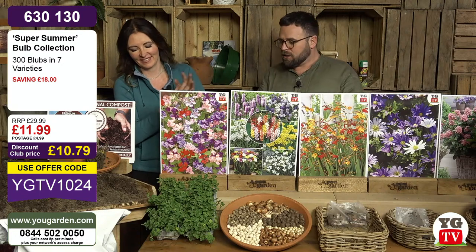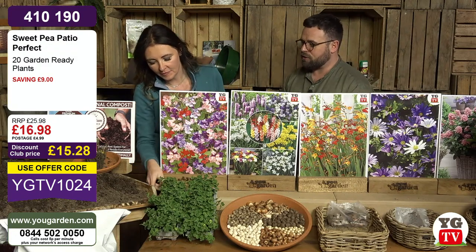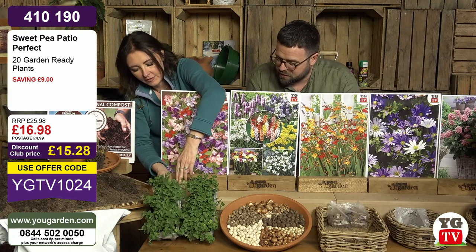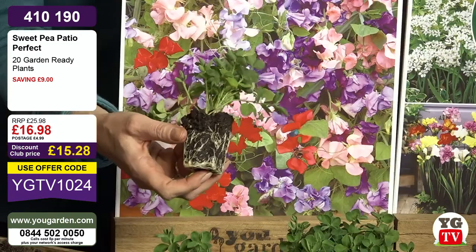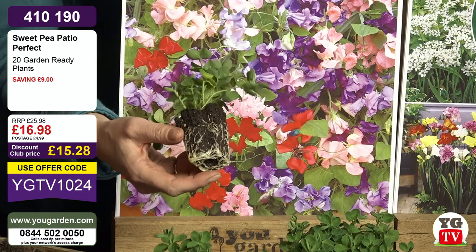Sweet peas are a legend of the garden, aren't they? Totally. Glorious fragrance too. But these ones, they look beautiful. They look like they're ready to burst into action, Bex, don't they? They really are. So these have been sown and grown on for you. Okay, so I'm growing some garden sweet pea seeds, garden ready. That means that they've been grown on and they are ready for your garden.